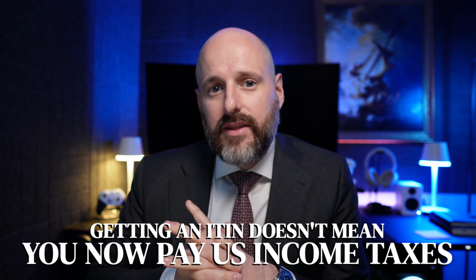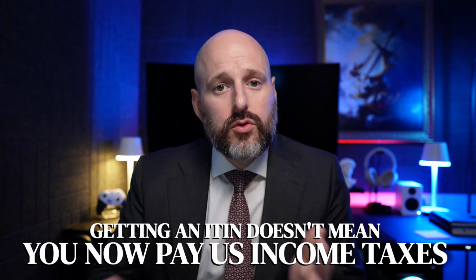Getting an ITIN does not mean that you have to become subject to and pay U.S. income taxes. So if you get an ITIN, it doesn't mean you're paying income taxes forever. It only means that you could potentially pay income taxes if you wanted to. You functionally need this number to file a tax return, and you have to file a tax return to get the number. To keep it very simple, I would recommend working with a certified acceptance agent if you want an ITIN, because that way you don't have to mail your passport to the IRS, which I definitely do not recommend.